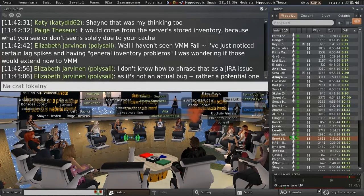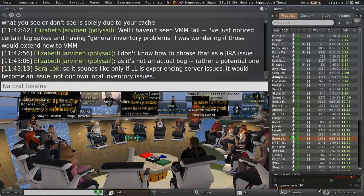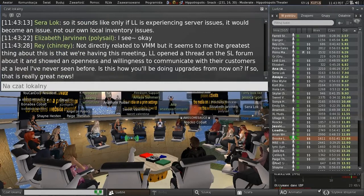Yeah, I can't imagine that it would necessarily be a problem with VMM, but again, I am not an engineer who has deep insight into the way inventory works. Yes, if that's fair to say, Sarah.